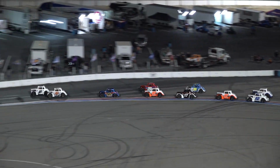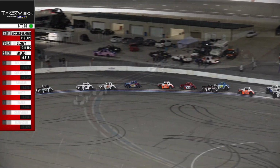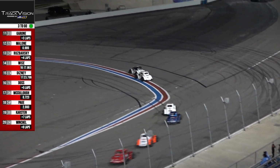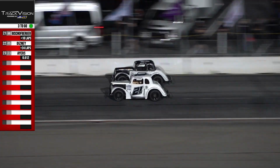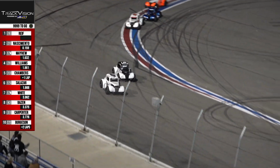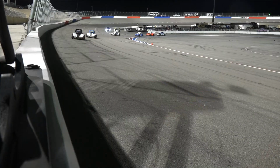Williams got the nudge. How about Logan Chambers showing up for the first time tonight? But the battle is up front for the lead. The 9. White flag, final lap. This race been cut short. And to the inside, Nascimento out of turn number 2. Ethan Nascimento going for the lead. Reif's going to have one last opportunity to the checkered flag. And Ethan Nascimento with a last lap pass makes it happen.